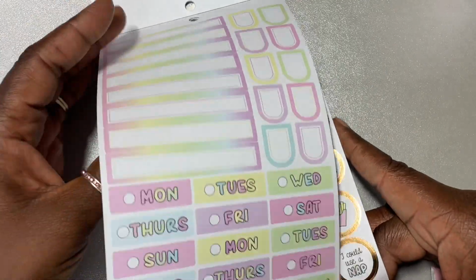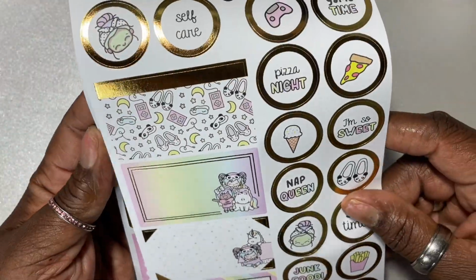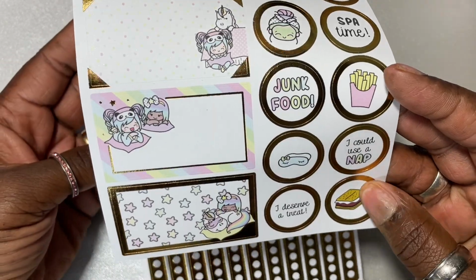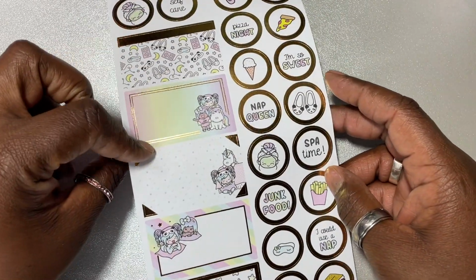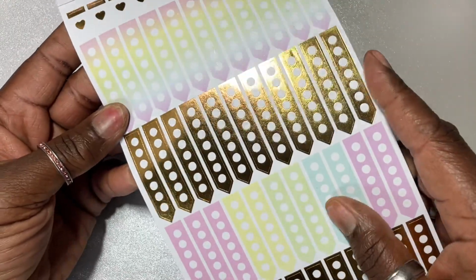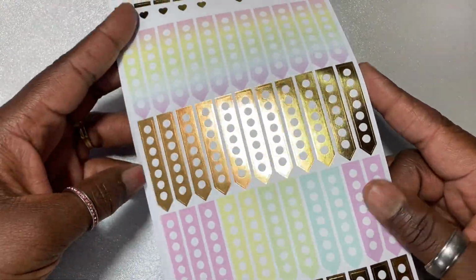Cool. Oh, these are so cute. I like these. Nintendo Switch. Hello, game time. Oh, that's what I can use, as I thought about it. Game time. Time for me to schedule playing my Nintendo Switch. Oh, it doesn't have to be a sporting arena game, so it's just game time. Okay. Good idea.